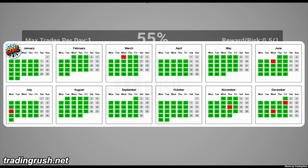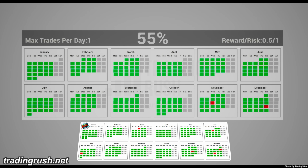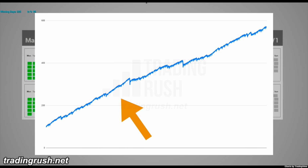Test 9. But I still wanted to find what this random internet trader was using. Since this was not it, the next test I did was martingale with a 0.5 to 1 reward risk ratio, 75% win rate, and max trades per day set to 10. But this only gave me around 86% winning days. The profit graph went in the upward direction though, but then the curiosity got me.